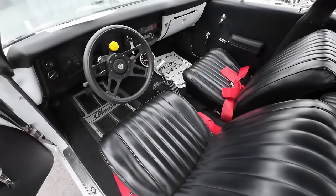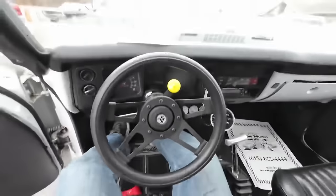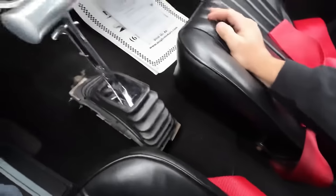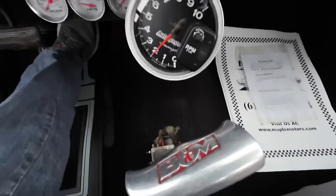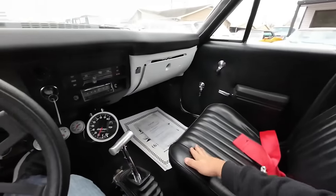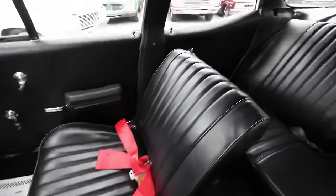Let's go for a ride. Well, somebody's recovered this door panel. Place those bets. Do you think the horn works? Dash pad, clean carpet, been replaced. B&M shifter. Oh, tach sitting there. Aftermarket gauges. There's the mileage. Looks like our glove box is kind of messed up. Seats look good. Headliner also nice and clean looking.